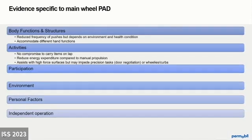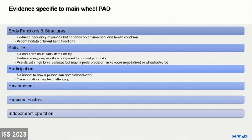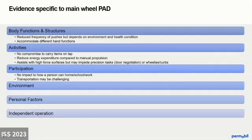It does reduce her energy expenditure, but some of the more precision tasks, as well as performing wheelies or navigating curbs, are limited. From a participation standpoint, there's really no impact on how a person can perform their home, work, and school activities. Hopefully it enables them, but definitely will not limit that. But transportation, especially self-transportation, and as we heard, airline transportation, may be a problem or may be challenging.